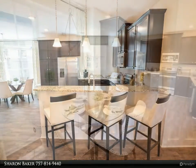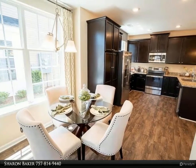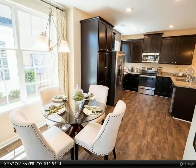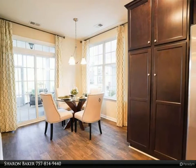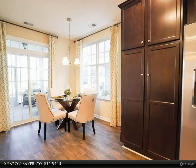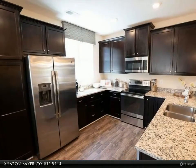Beautiful one-floor living with many upgrades, including a fabulous kitchen with granite counters, including a bar counter with seating, stainless steel appliances, tiled backsplash, under cabinet lighting and breakfast nook. Open floor plan with custom trim work, molding and 9-foot ceilings.